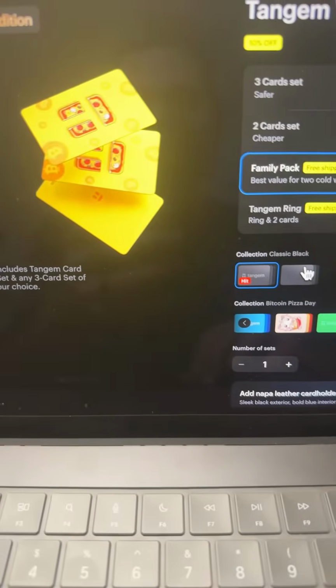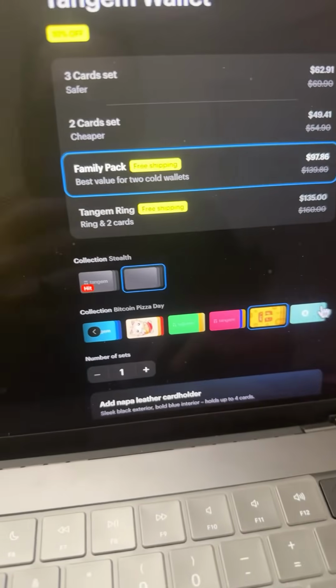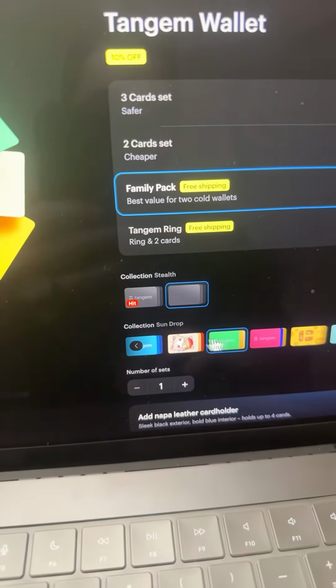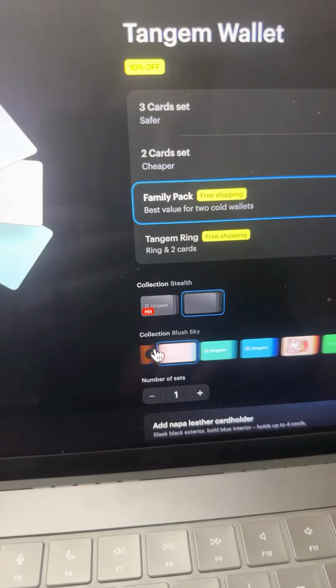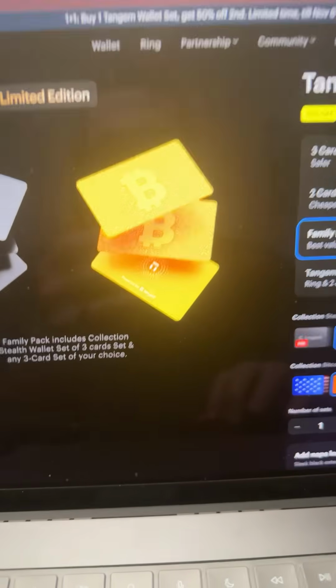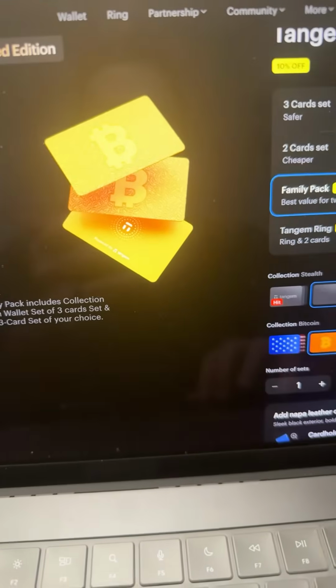Again, my favorite design overall is the stealth cards. It's this one right here, and it comes with 1 branded card and 2 blank cards. And then obviously choose whatever design down here that you think is cool. Of course, the cat one is cute because who doesn't like cats? My personal favorite, I really like the Bitcoin one. I just think it's like a nice gold card. Obviously not super discreet, but yeah.